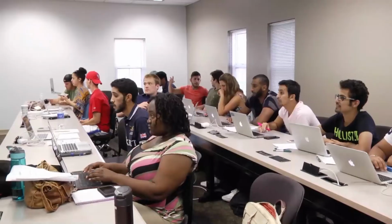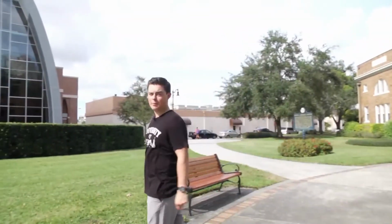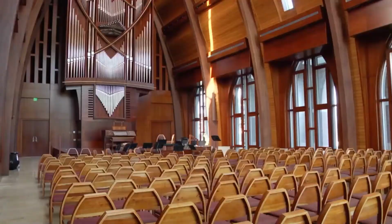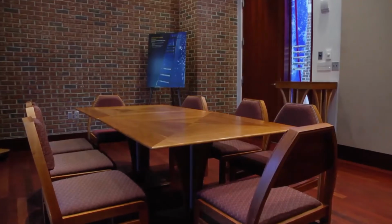This academic building houses classrooms and faculty offices for UT's undergrad and graduate business students. This building also has a real-time stock trading room. Right next door is the Sykes Chapel for Faith and Values. This gorgeous interfaith chapel features a large main hall complete with a massive pipe organ, as well as meditation rooms and meeting rooms. Student health care is a major priority for us here at UT.